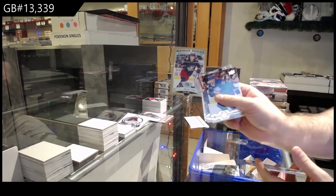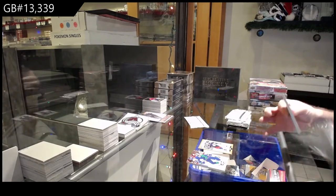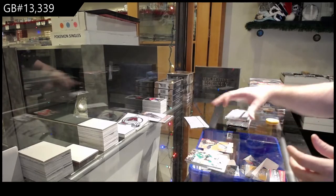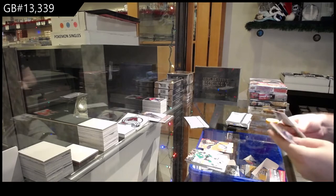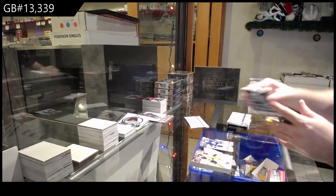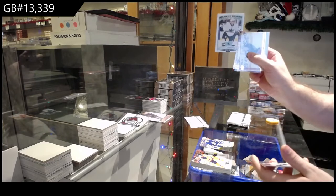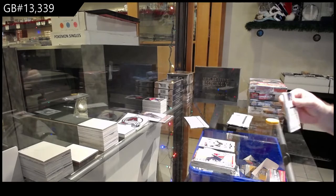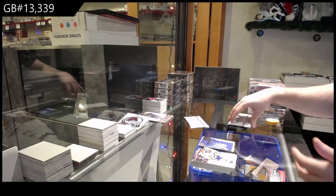We got a marquee rookie gold of Bemstrom for the Blue Jackets. Canvas of Draisaitl for the Oilers. Young Guns of Timashov for the Leafs. Marquee rookie of Mario Ferraro for the Sharks. Problem is, a lot of these guys don't think they have to charge tax, and then government comes knocking. We've got for the Maple Leafs, canvas of Mitch Marner.